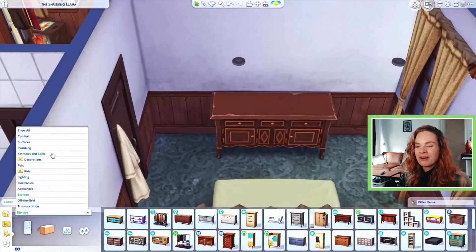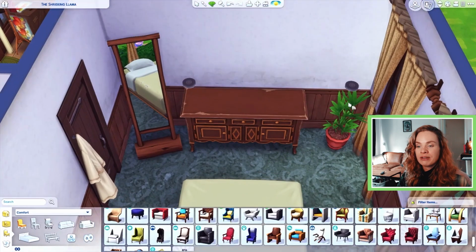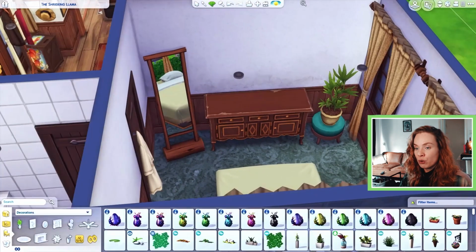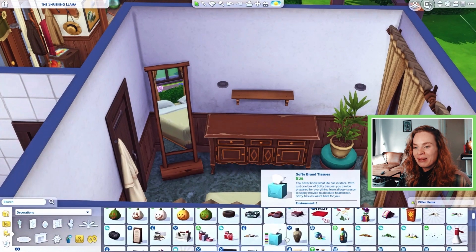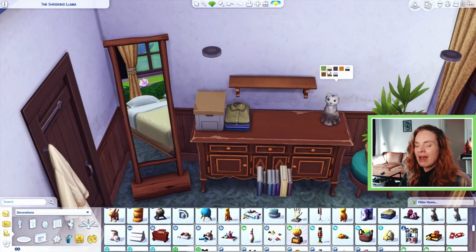And yeah, I just placed a very old looking dresser in this bedroom. It looks very cramped, but everything is functional because obviously, as always, I play tested the build. So my sim could get to either side of the bed, no problem. So yeah, I cluttered up the space a little bit. I placed that very random looking mirror that's from the very first game pack, Outdoor Retreat.